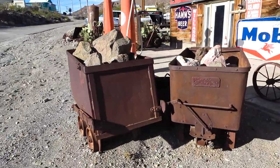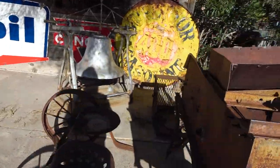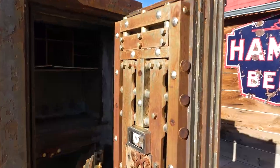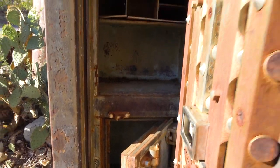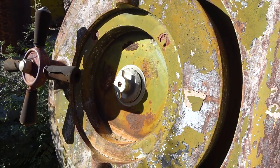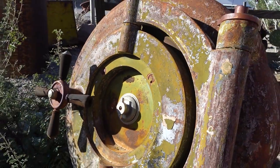These old mine carts. Liberty Machine Works. Wow, look at this safe. There's a safe inside the safe. I like this old floral print. It's pretty cool. Huh, looks like another vault or something. There's a little combination pad on it.